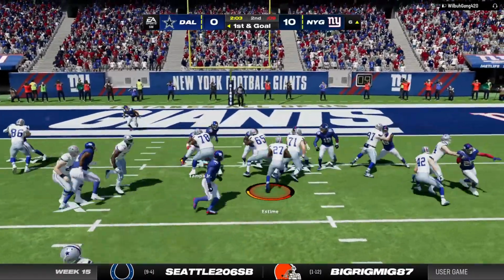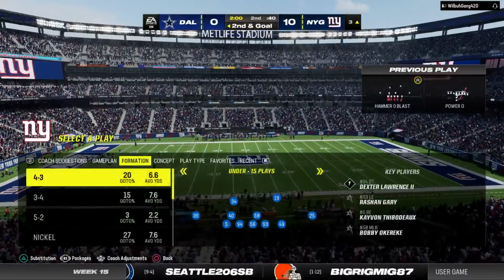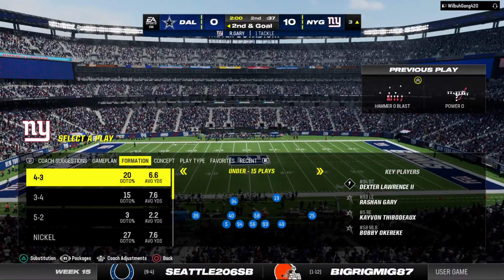Ready? They'll try and run for it on 1st and goal. And he gets halfway there from the 6 to the 3 on a gain of 3.